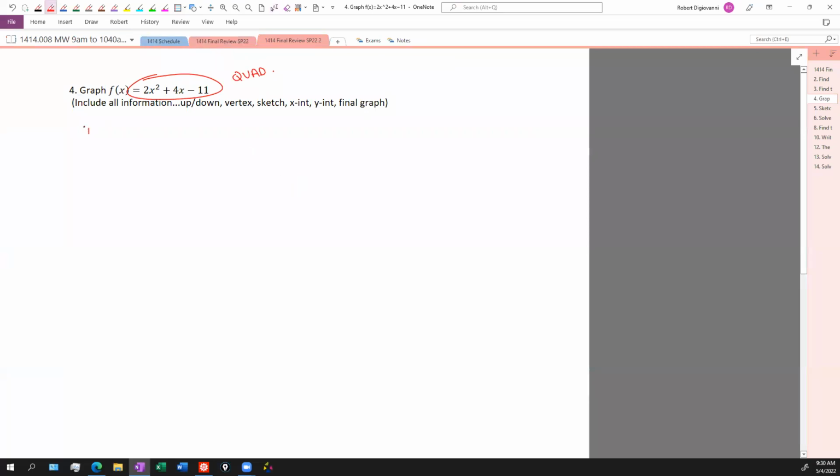So the first step is to determine if it opens up or down. This parabola opens up because a is 2, and if a is positive, then we open up. Step 2 is to find the vertex. To find the vertex, we need to find h, k. There's a formula for h: it's -b over 2a. For us in this problem, a was 2, +4 is our b, -11 is our c. So I need to do -b over 2 times a, so that's -4 over 2 times 2, and that just gives me -1. That's a very nice h.